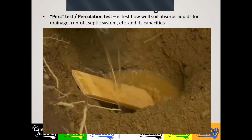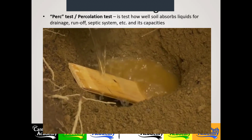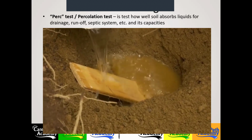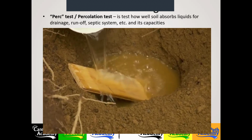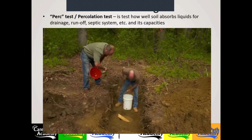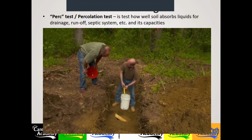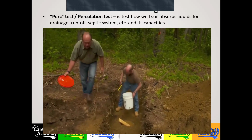Yeah. And we want to bring this water level up to about 12 inches, and we're going to maintain that level for about 15 minutes, again, to simulate saturated conditions in the soil. Okay. So we'll check that. We're about 9 so far, so we're going to need another bucket of water, Richard.